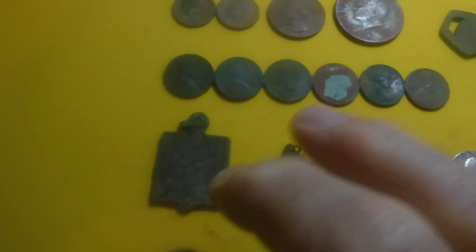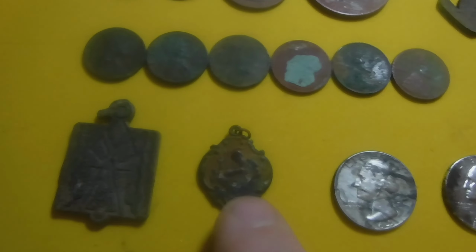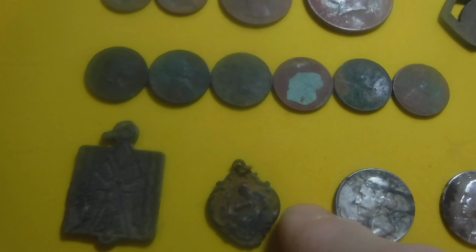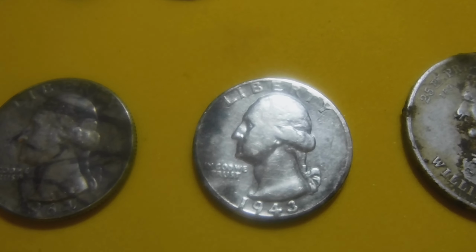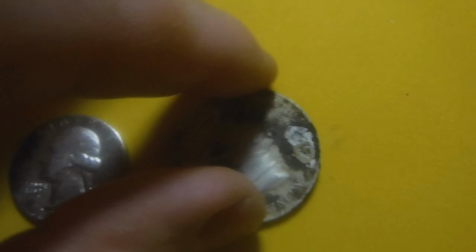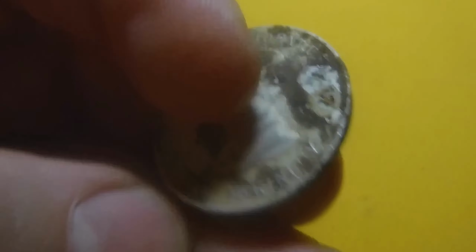It's a Navajo keychain. Found an example of that online. It's a keychain. It's a religious pendant. No writing on it. It's kind of green in color. 1964 D. 1947 plain Washington. The very last target of the day when my battery died, I got a presidential token.